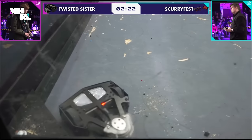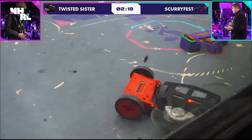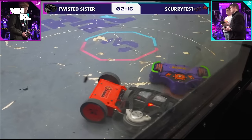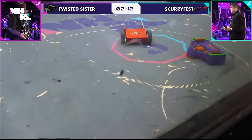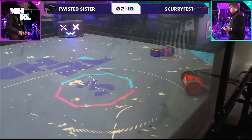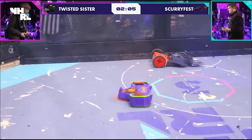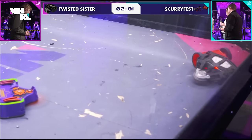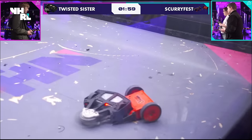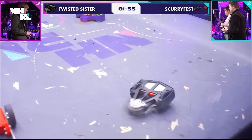And here it is again, just taking advantage of Twisted Sister. Perfect driving. It is just the Crash Fest unibody without the shovel, and it is amazingly good at scooping up robots. And look at that, good teamwork between them there. And finishing off the pin with a massive hit. I mean, they have really dialed this strategy in throughout the day today. Scurry Fest looked like they hit their own mini bot there, or second half, rather, but still dominant, shoving around the main bot.